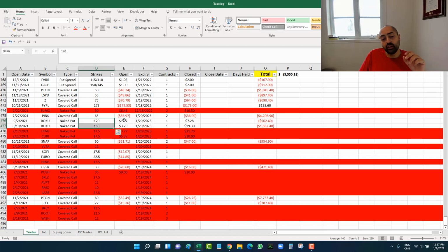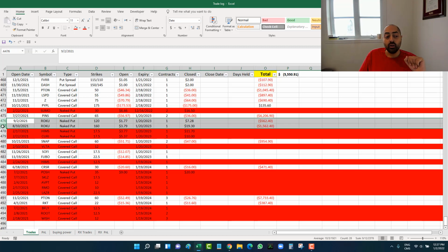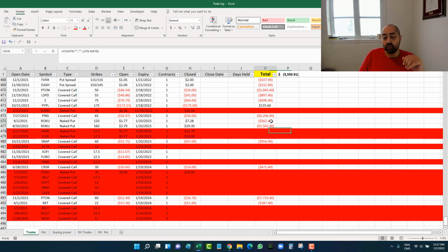Maybe I'll roll it into one put, like maybe a 140 put for January 2024. Or maybe roll it to two puts, but an even lower strike for January 2024, like a 115 strike. I'm not sure yet what I'm going to do with Roku. Maybe I'll just hold on to it. So right now it's showing a $2,000 US loss.